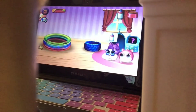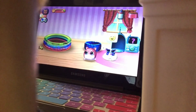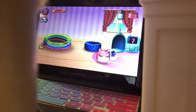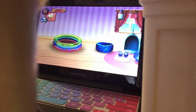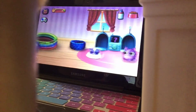Okay, let's go back to the little baby and give it a bottle and see what it grows up to. Oop, I need to clean up that little apple right there in the corner. Boop. See if there's any other garbage around. Whoa, how am I carrying you?